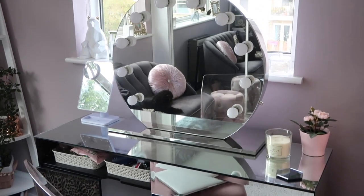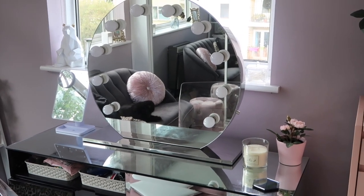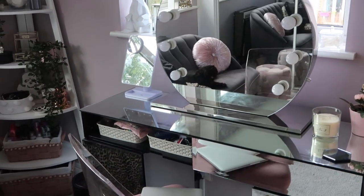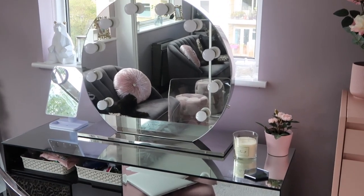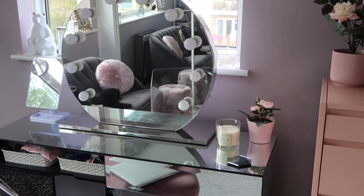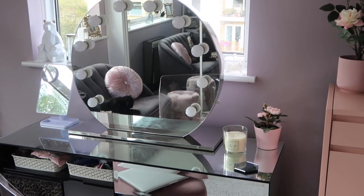And yeah, the Hollywood mirror was from Amazon. I'll link that as well. I've been really pleased with it, but you have to be so careful to get good quality bulbs, because, oh my god, Bear. I bought a couple packs of bulbs, again from Amazon, and they immediately started smoking. So I now know which ones to order. Do not cheap out on light bulbs for a mirror that's got this many bulbs in it.